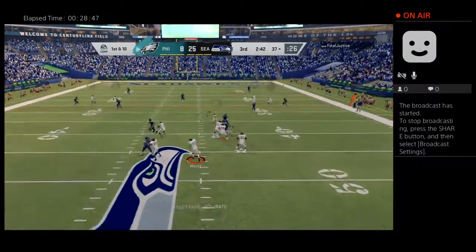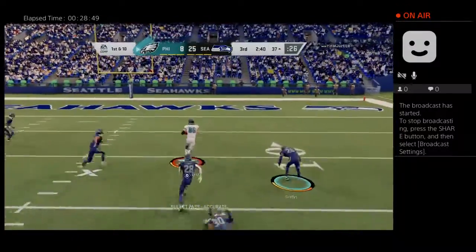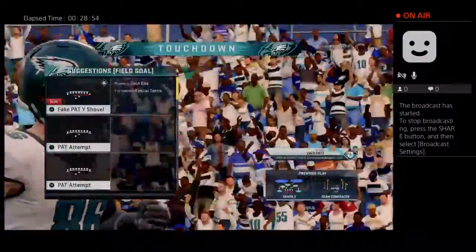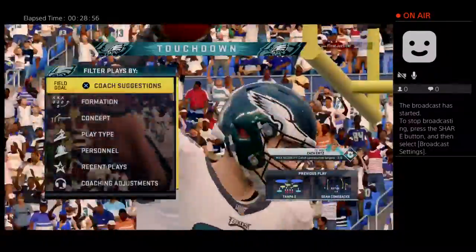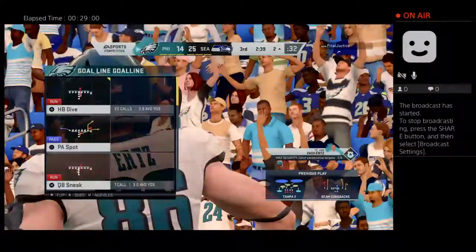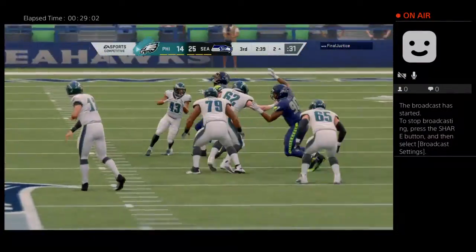On first down, Wentz. And this is Ertz with it, right side. Touchdown, Philadelphia. Zach Ertz, 37 yards. And the Eagles make some inroads here on that deficit.